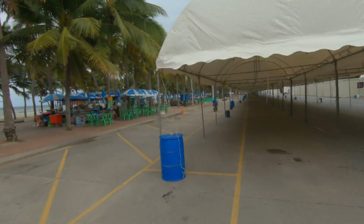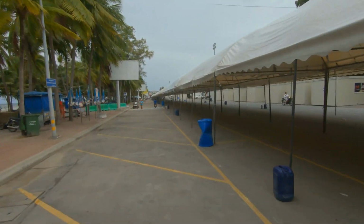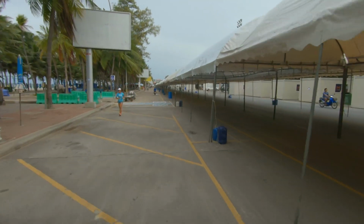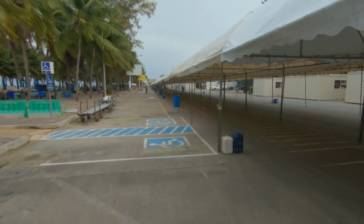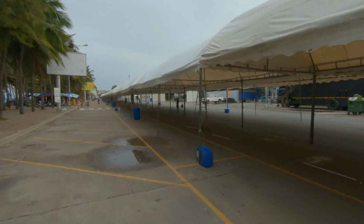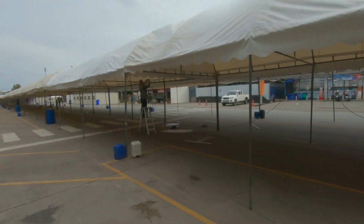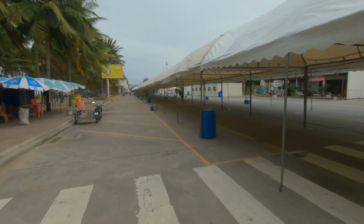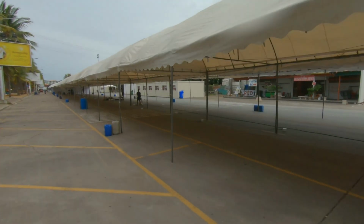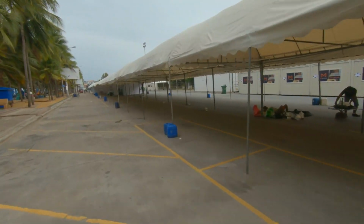We've just entered the north area of Beach Road where they have set up all these tents. Well, I don't know, tents or shelters, whatever you call these things. It's kind of turning into a little bit of a tent city down here. They put these big water barrels to tie down these shelters. They fill them up with water, and that provides weight so the things don't blow away, because it can get quite windy down here.